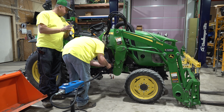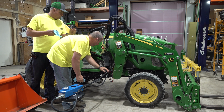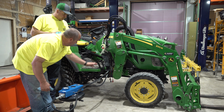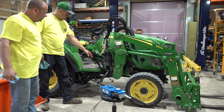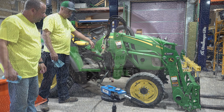So we're hooking up to the John Deere now, using the same approach we did on the LX3310. We're coming out of the loader ports, 1/4-inch couplers, into the valve, back to the tractor. The only thing we changed was the couplers, to make them compatible with the Deere. They use a different coupler. Other than that, we're ready to go.